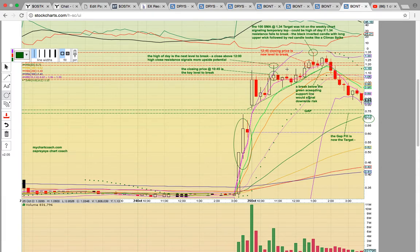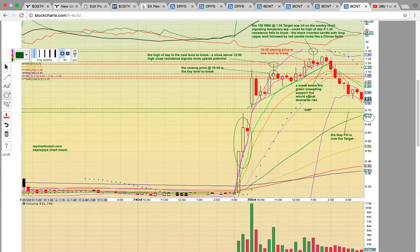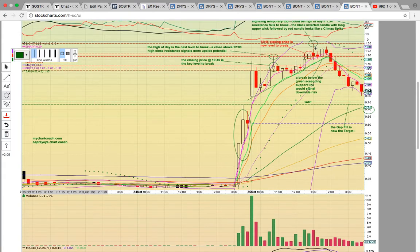We put out alerts here that it needed to break this 1045 closing price. It did that when it formed the ascending triangle. That signaled more upside potential. And then we put out another alert here that this closing price at 1245 was the key level to break. And then we notified everyone about the 134 target, because we were looking at that, and then it hit this key level. This candle right here was the big red flag to lock in the high of day gains.